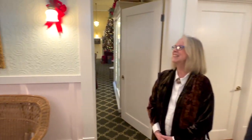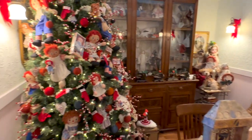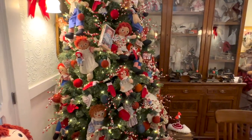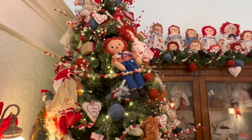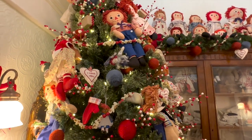She was a, and this is Judy Lloyd again. Yes. She did this tree by herself. She created a lot of the ornaments. If you see that there are mittens on the trees, she made those. And the hearts, she made those. They say, "I love you" on them. And we really appreciate it.